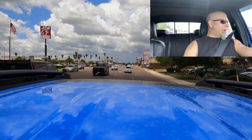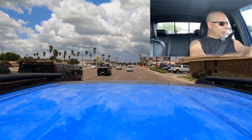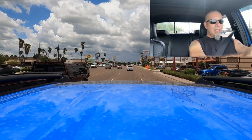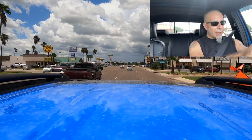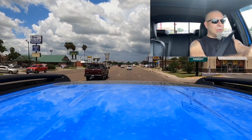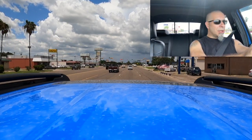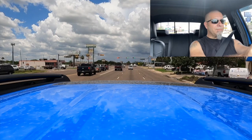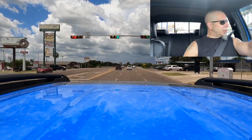And there is, what is this, an F-250 Ford with a giant cannon-style exhaust on the back, or exhaust tip anyway. Quite loud. I'm sure you guys can probably hear it. There's another Sport Tacoma just passed on the left. And let's get through this light.